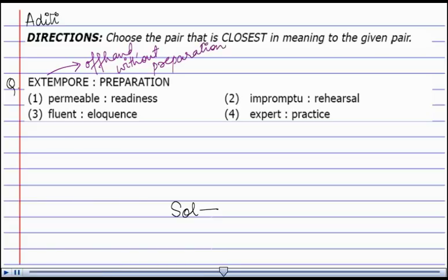The closest pair in meaning is option number 2, impromptu and rehearsal, because impromptu is a synonym of extempore. Option number 1, 3 and 4 are irrelevant. Therefore, answer 2 is the best suited option.